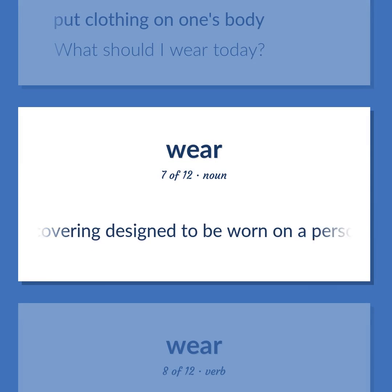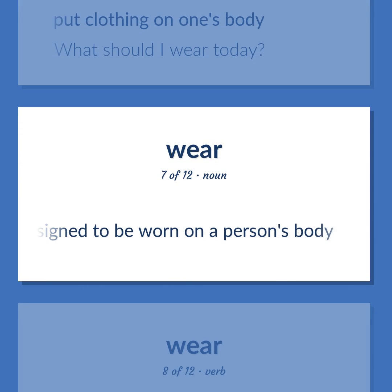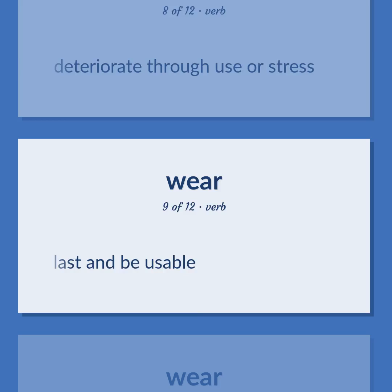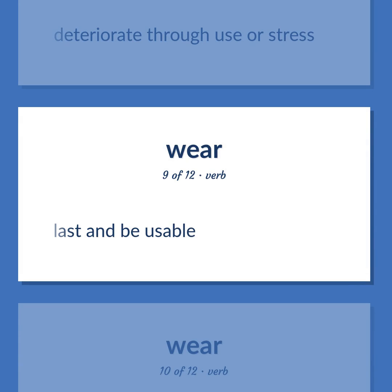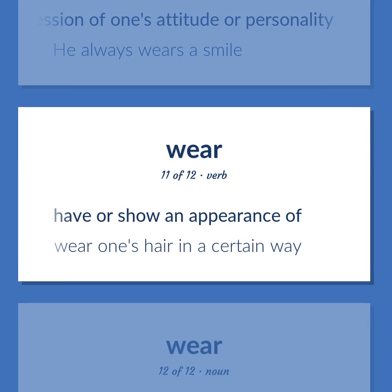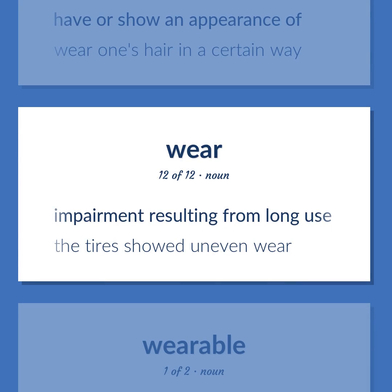A covering designed to be worn on a person's body. Deteriorate through use or stress. Last and be usable. Have in one's aspect. Wear an expression of one's attitude or personality. He always wears a smile. Have or show an appearance of. Wear one's hair in a certain way. Impairment resulting from long use. The tires showed uneven wear.